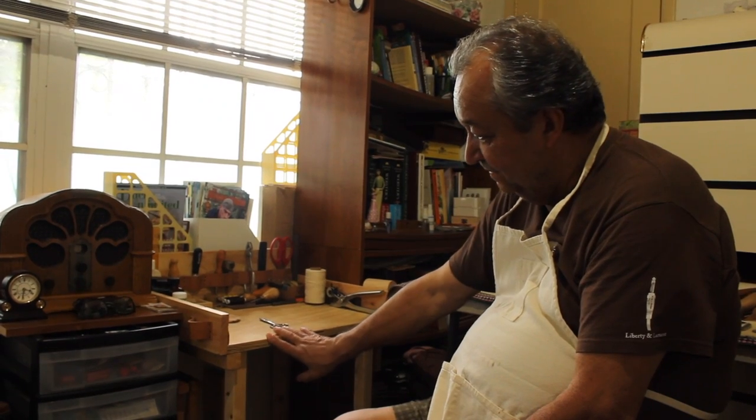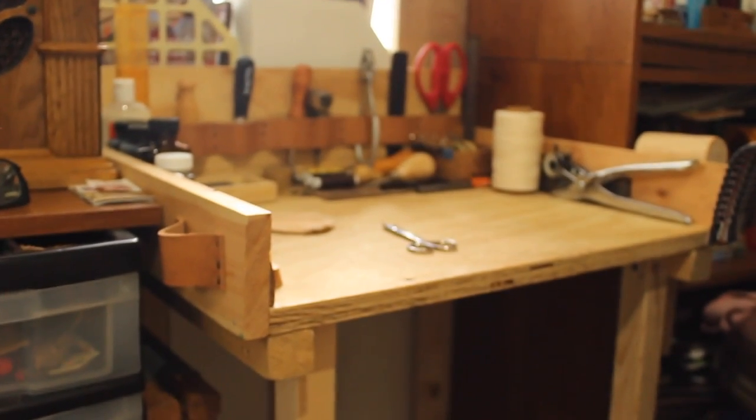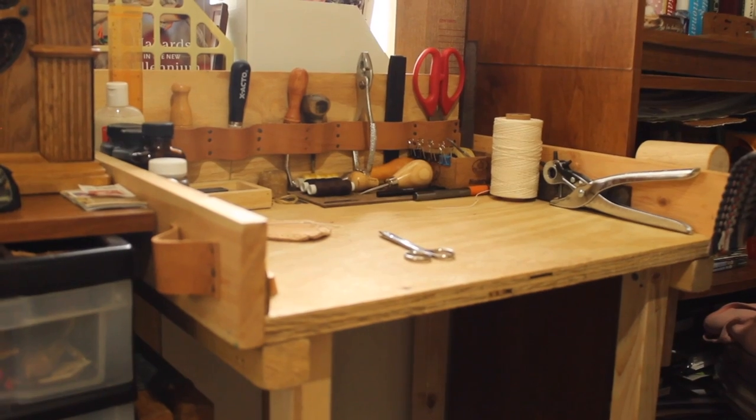This little table that you see here, that's my working table. I made it myself. It's made out of plywood, the legs I made of pine, and it cost me about $40 to make, including the screws.